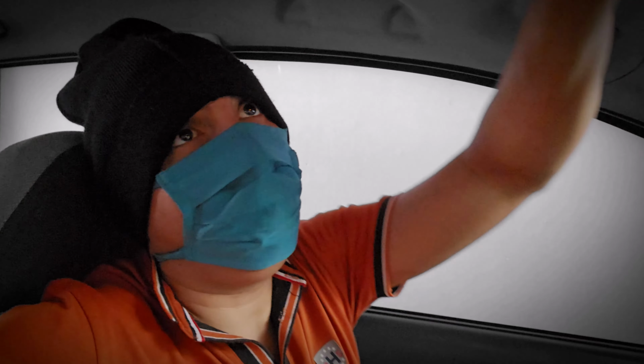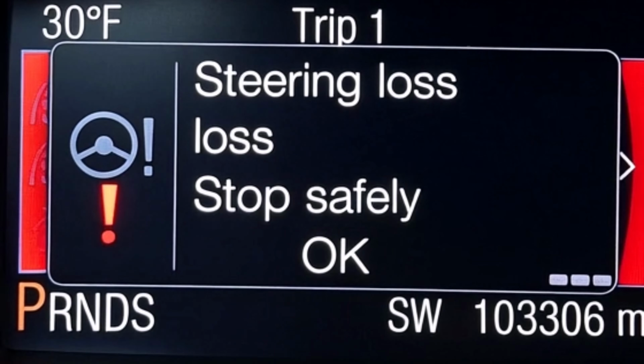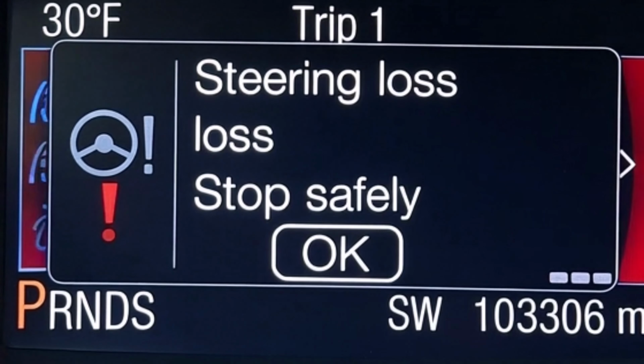This kind of warning doesn't just appear out of nowhere. The sensors and modules in the system are constantly checking how you turn the wheel, and if they receive abnormal data, like a torque sensor sending weird signals or a module not responding, the car plays it safe and triggers the alert. Basically, it's making sure you don't lose control while driving.